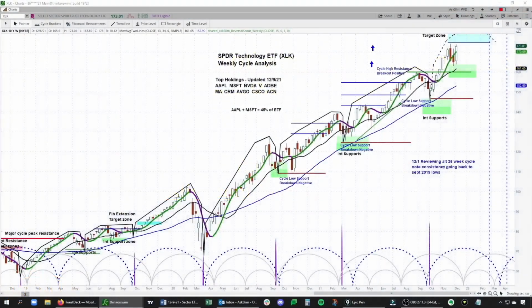Okay, so this is the XLK, and what we're looking at here in the XLK is a very key 26-week cycle, which is this dotted blue cycle right here. And going back to the 2019 lows back here, you can see they've been super consistent with very key lows that have formed close to the idealized timing going back for many years. So that is really a very powerful thing that you're seeing here in the XLK.